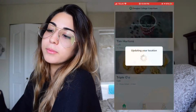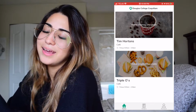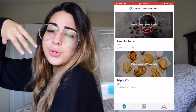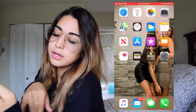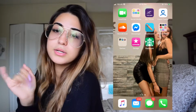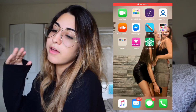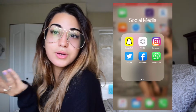Boost is an app for my school. Basically, you can pre-order food if you don't want to wait in line, and you can just pick it up through mobile ordering. So that's that for my extras folder. My music, I use Apple Music, and then, you know, mail and messages, pretty self-explanatory. FaceTime, and then I have my social media. I usually keep these in a folder just to also keep it organized.